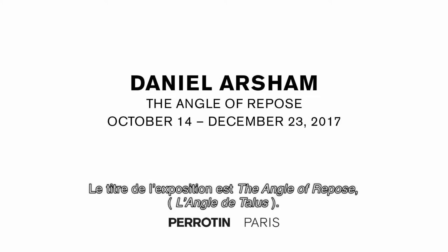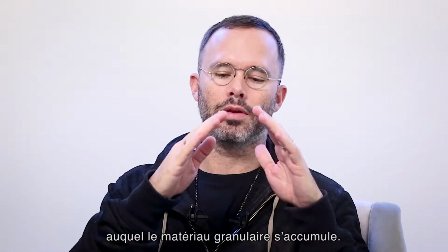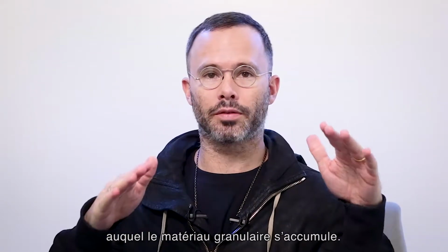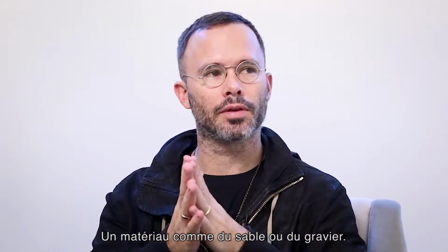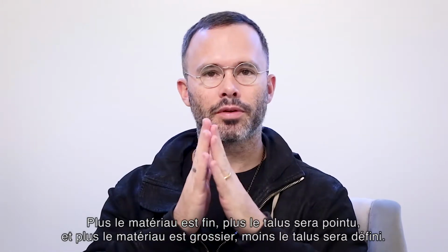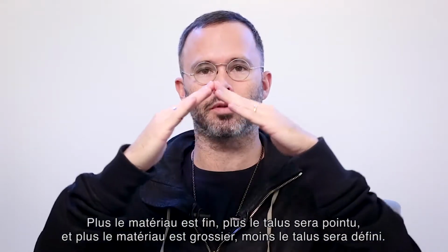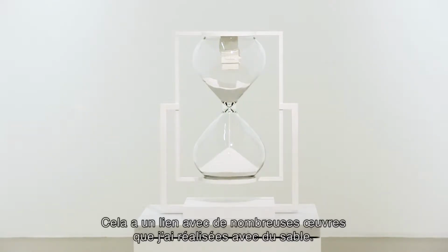The title of the exhibition is The Angle of Repose, which is a technical term for the angle at which a granular material comes to rest, a material like sand or gravel. And the finer the material, the more of a point that it's able to make, and the coarser the material, the less fine, right? This relates to many of the works that I've been creating with sand.